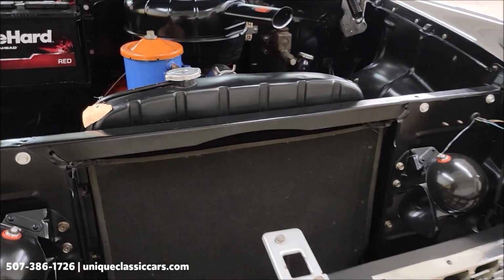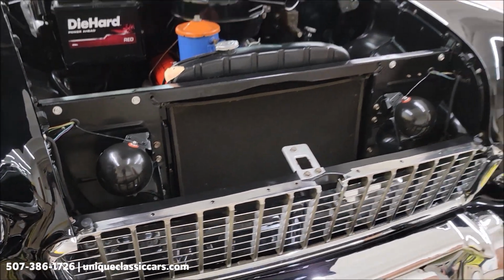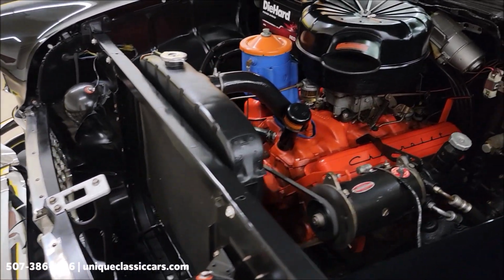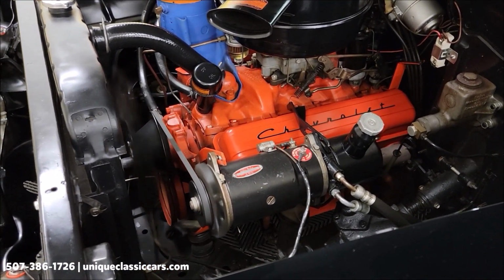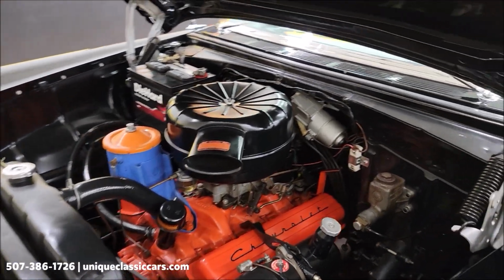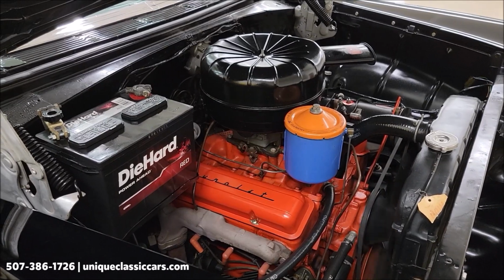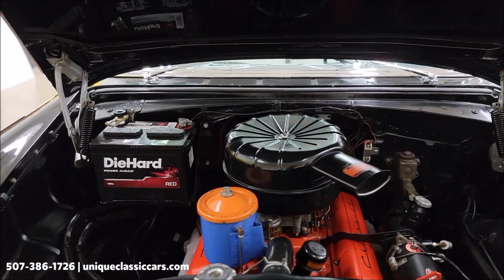These work slick. More people should put them in. Fine mesh netting in front of the radiator makes it a lot easier to clean off those bugs. If you get some bugs on there, it doesn't get in the radiator. Very nice touch. There it is. Again, powered steering. 265 power pack. Beautiful engine bay. You can show this car with the hood up, hood down, not be ashamed at all.